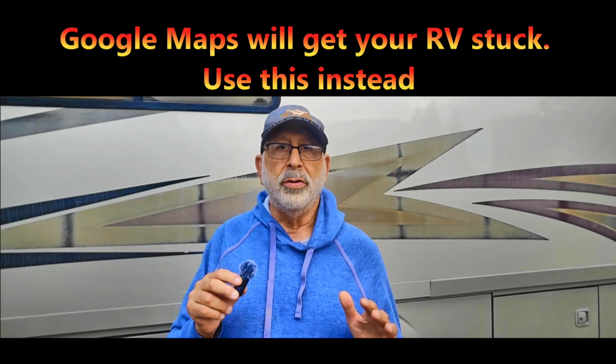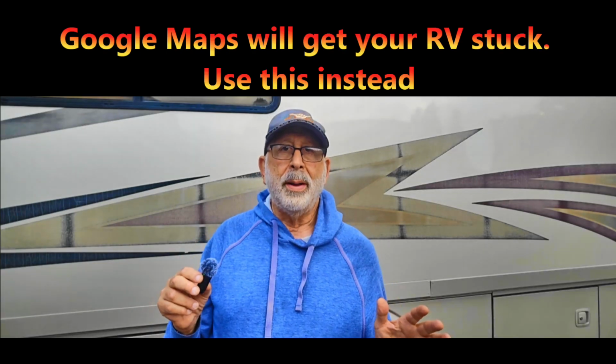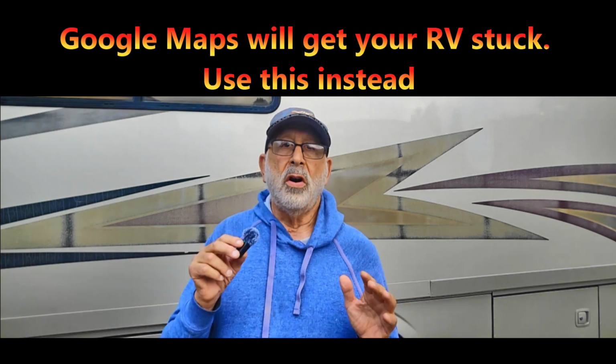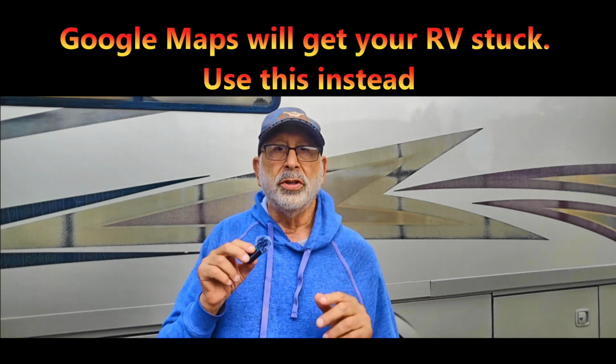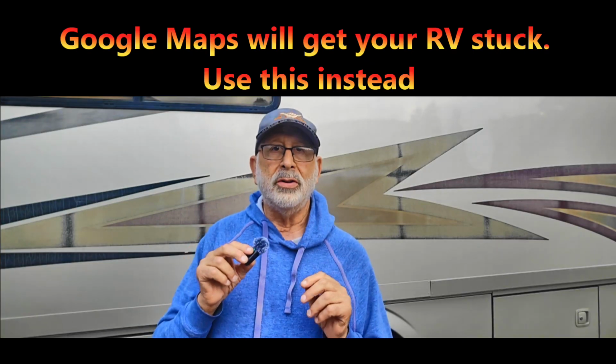Google Maps doesn't know you're 13 feet tall and 30,000 pounds. Don't trust car maps for RV routing. Use an RV-aware GPS with your exact specs and double-check routes with an RV truck atlas or app.